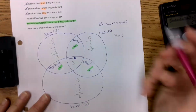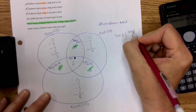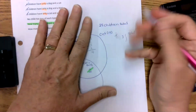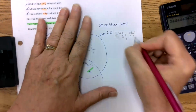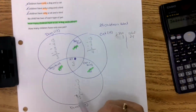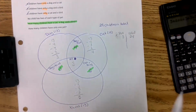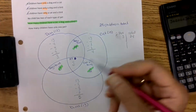Okay. And we got a total of 24. We were supposed to get 28. So my guess was wrong. And this method is called guess and check. So that didn't work.